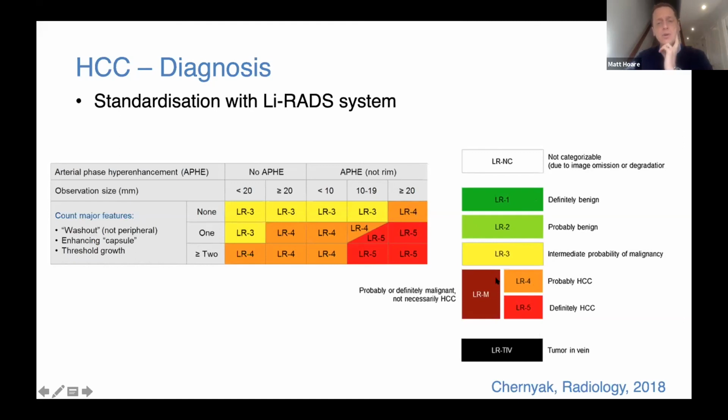You've then got these extra ones. So LI-RADS M means that we think it's malignant, but we don't think it's necessarily an HCC. So this could be a cholangiocarcinoma, it could be a met. LI-RADS NC means that this is non-characterizable. Okay, so this is a technically inadequate scan. Either you haven't done enough phases or the patient's breathed through different sequences. And then there's LR-TIV, which is tumor in vein, which is highly suggestive, almost pathognomonic of HCC. So if you have large caliber vascular invasion within the liver, LR-TIV basically means HCC.